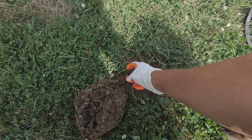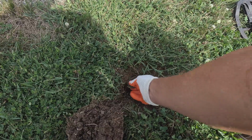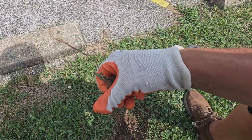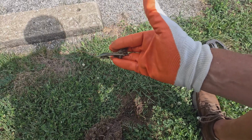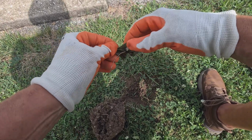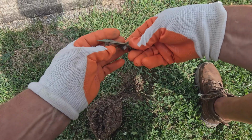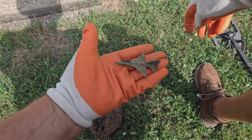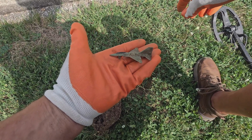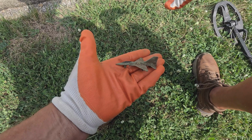Had a nice penny signal here, 41, spot on, and got a toy airplane. Not old of any variety, but I do like getting the toy cars and trucks, airplanes. We'll clean it up and have a good look at it.